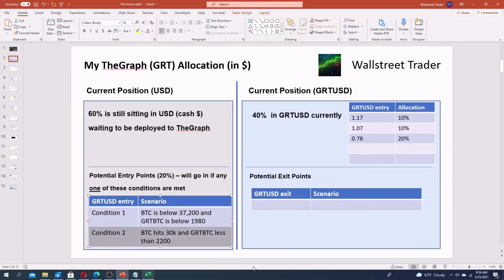Condition number 2 I'd already had out there. I haven't changed it. In fact, I got rid of the old condition 1 because we had already hit this entry point. So now we're placing in a new condition, and we'll look at that right now.